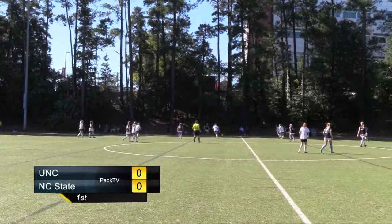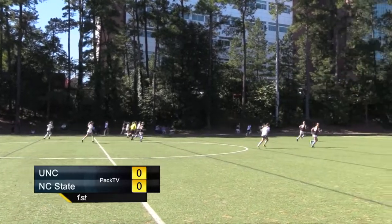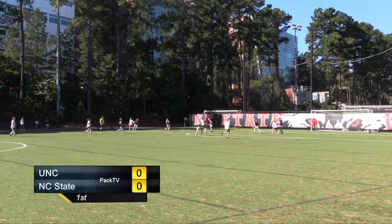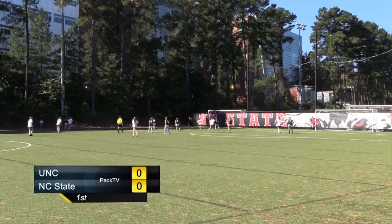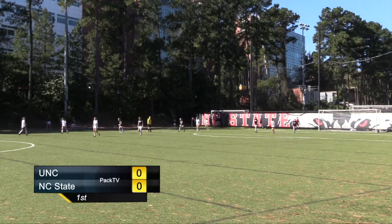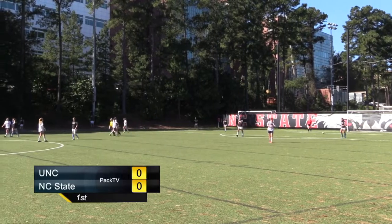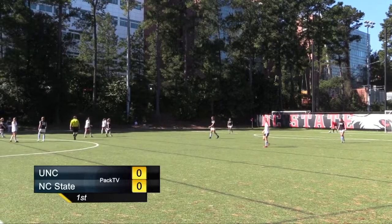That one's booted down the far side. And State will get possession. You see Mendez put it over. Nice, beautiful ball over for Stephanie Ronheiser. Ronheiser battling for it. Ronheiser still battling for it. Good play there by Ronheiser for State. And now UNC will take a goal kick.